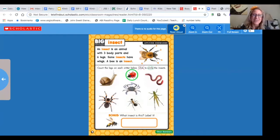Good job. There is. You can't see the 3 body parts, but there are 3 body parts there. A worm. A worm is not meeting our requirements, is it? It does not have 3 body parts, and it does not have 6 legs. So we're not going to circle it.